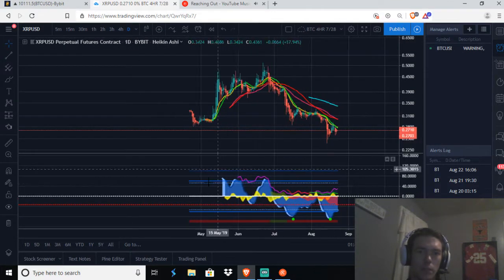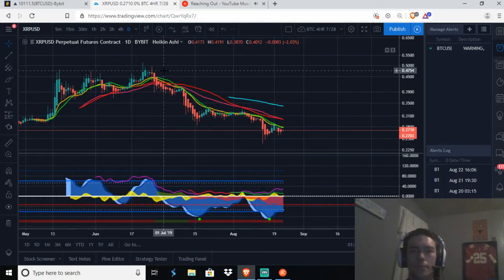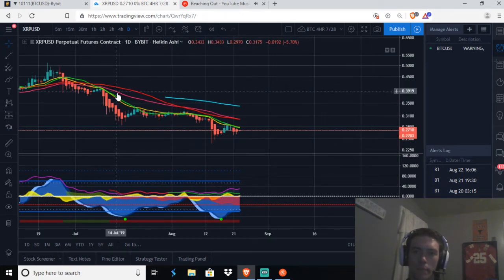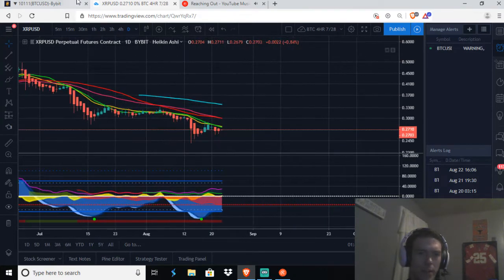Honestly, when it comes to looking at this on the daily time scale, I've never seen a daily MACD get so oversold so quickly. Especially XRP, that has so many billions of dollars put into it. It's really crazy to see.